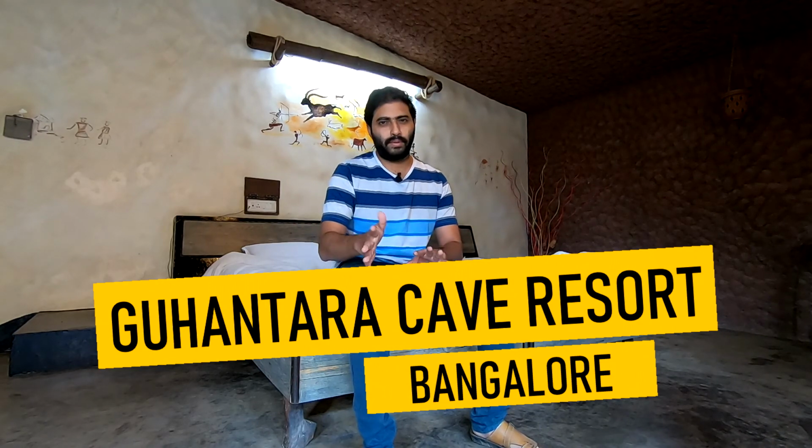Welcome to Guhantara Cave Resorts, near Bangalore. And as the name suggests, the uniqueness lies in the fact that this is a cave resort. So basically you will be living inside a cave. It's a man-made cave, it's not an original cave. And so you can almost feel like you are staying in a cave. So that's the unique thing.